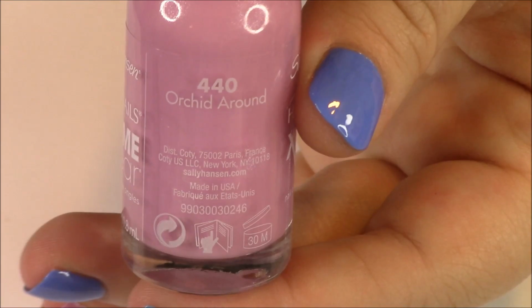Alright, so last up, the only polish that has a little bit of shimmer. It's very faint. You will hardly even notice it on the nail, even if you do notice it at all. It is called Orchid Around, and it just looks like a nice orchid color. A lot of these polishes look like polishes that already exist in their collection, so maybe they were phasing out some of those and bringing in some new. I'm not really sure.